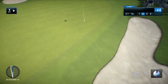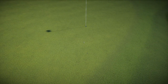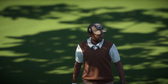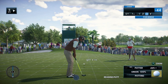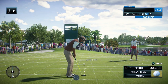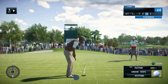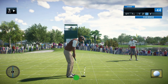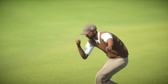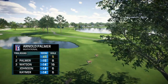There's a big green, and they're going to use every inch of it. This hole really sets up well for the player. Birdie yesterday, and a chance for another one today. You don't want to let this one get away. This is about concentration and focus at this point. Mark that as a birdie on the card.